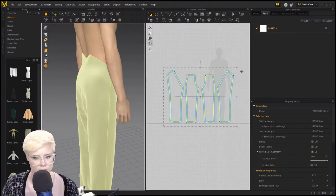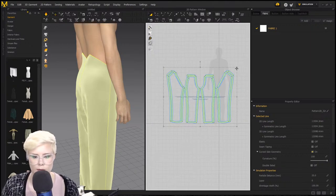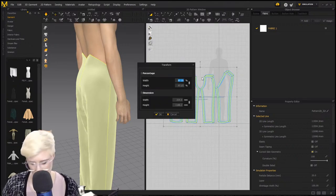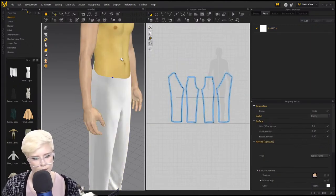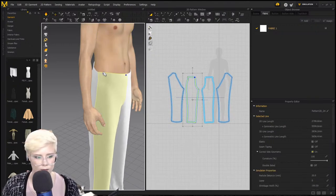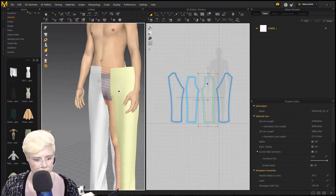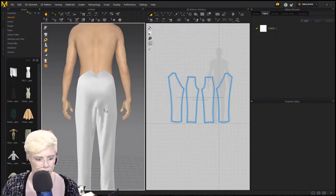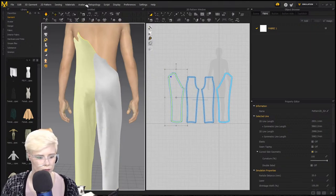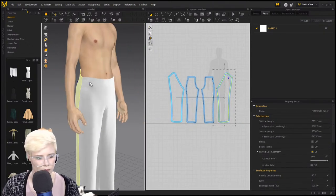So I can see it's a little on the big side, so I'm just going to select all and hold shift, and I can scale it this way. Just a little bit you can get away with. Sometimes it will warp it in ways that you don't intend to, so just be aware. So I can just right click, and I'm just going to make it 98% the size, and let's see if that does it. See where it's falling. Okay. Just pulling it up to his waist.